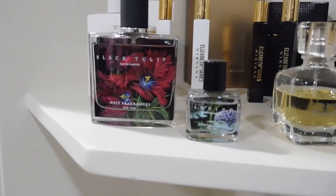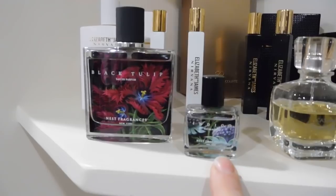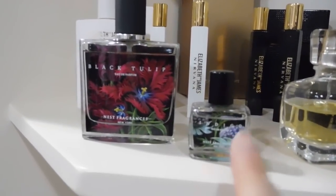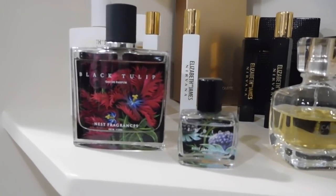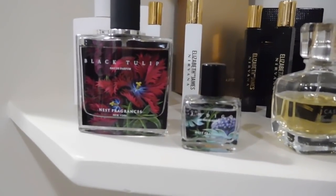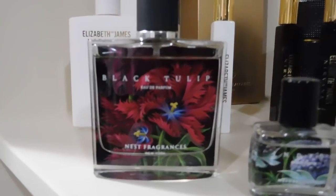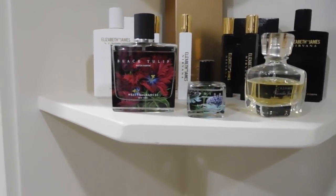All right, up here. So, I do love Nest fragrances. I have had several of these indigo perfume samples from Nest, and so I've never purchased the full size. This is my last sample. I will purchase the full size of indigo when I am all done. Midnight Fleur is another one that I've had in the rollerball a couple of times. Gorgeous. I love Nest fragrances. Black Tulip is my newest, and this one is absolutely gorgeous. I really love the simple packaging of her perfumes.